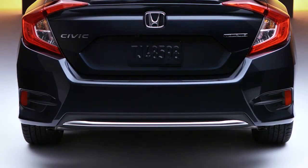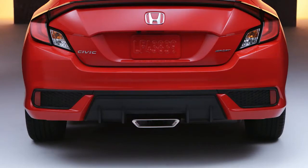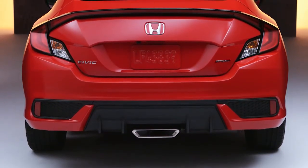In back, sedan models get an updated look along the bottom edge. And additional standout features on the Sport include a very cool center outlet exhaust, as well as a black deck lid spoiler on sedan models.